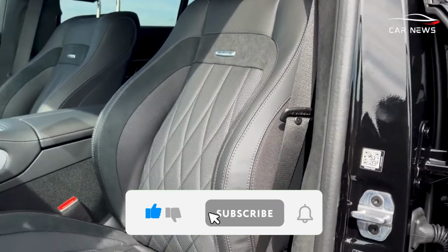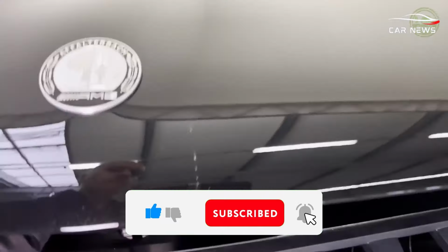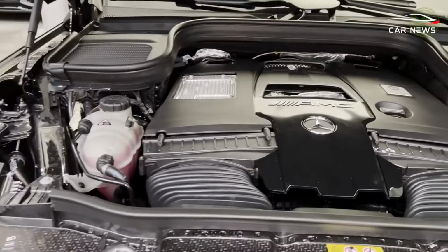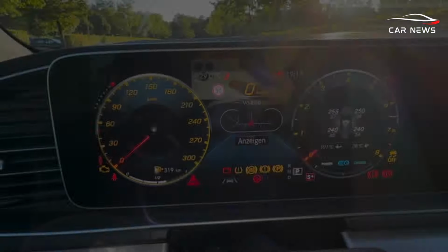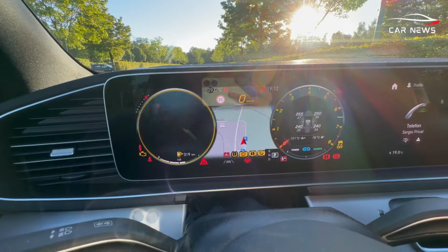Under the hood of the GLS 63 is a twin-turbocharged 4.0-liter V8 engine that makes a whopping 603 horsepower with the help of a 48-volt hybrid system. All-wheel drive is standard, as is a 9-speed automatic transmission and air suspension.